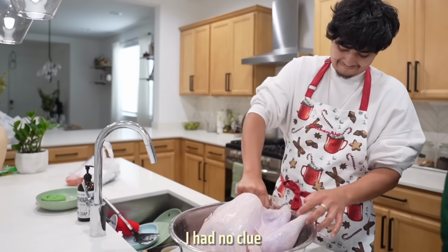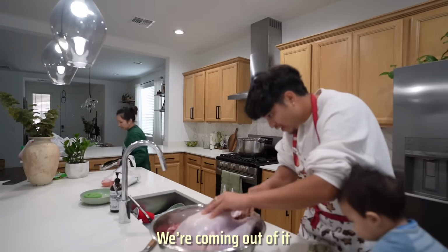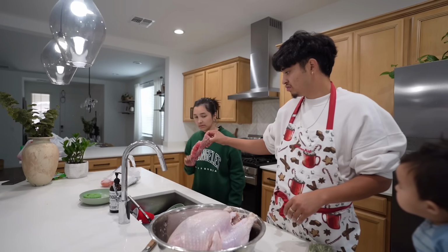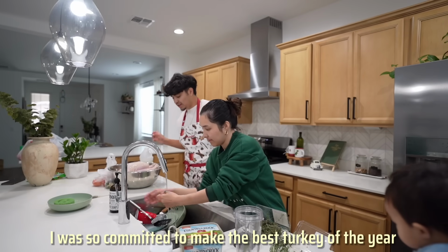To be honest, I had no clue what I was gonna do with this big old fat turkey. I just know that a lot of weird things were coming out of it. Wait, what is this inside? It's good for your dogs, but your dogs don't have teeth. No, throw it away. Well, that was not gonna stop me. I was so committed to make the best turkey of the year.